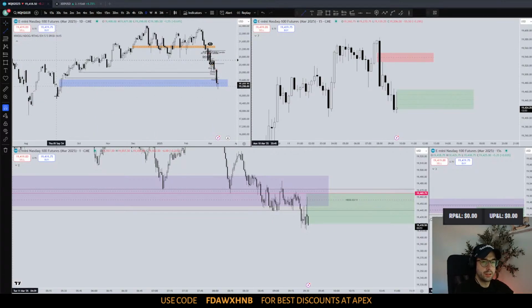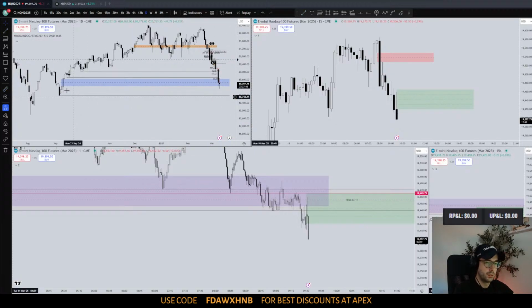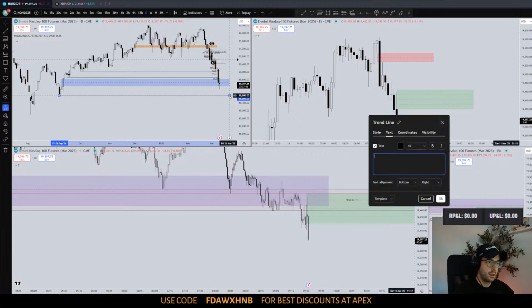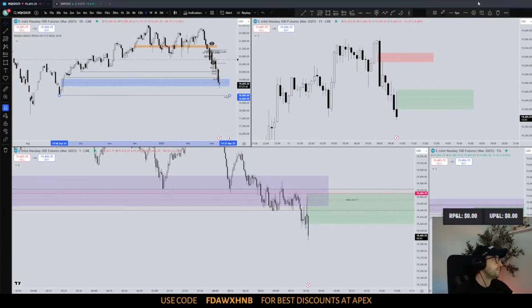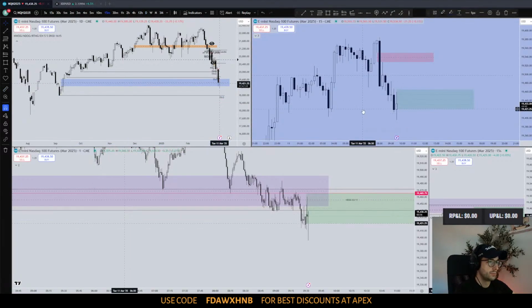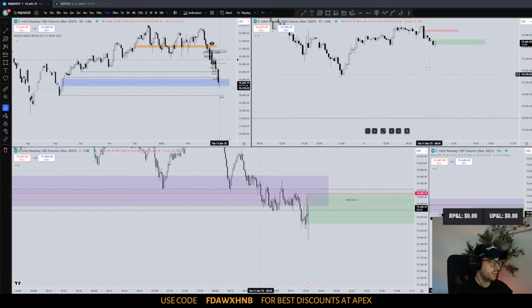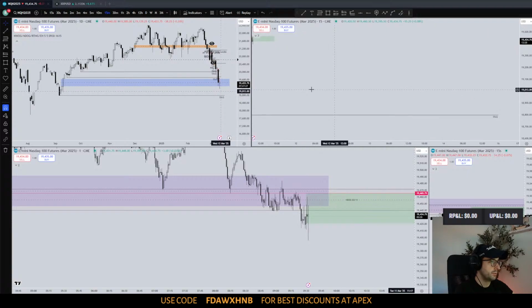Something of interest on the daily is going to be this level right here, 18,800. It's going to be the next draw on sell side liquidity. It's going to be right there on the 15-minute chart.